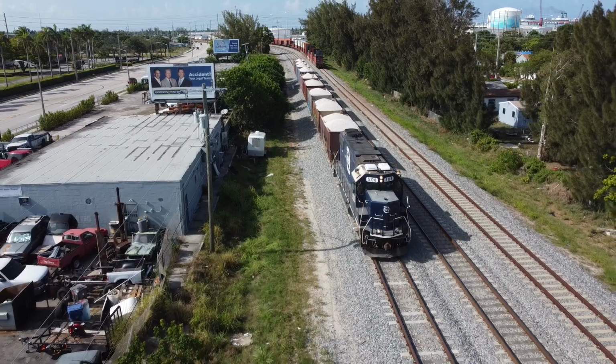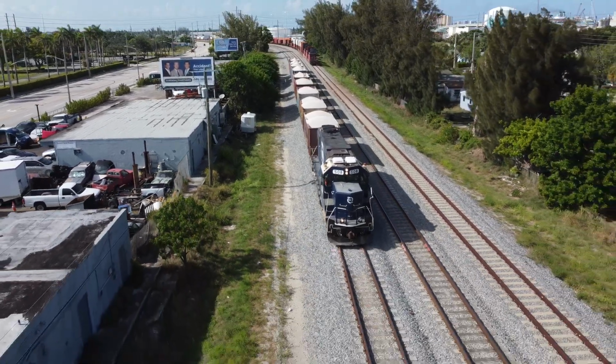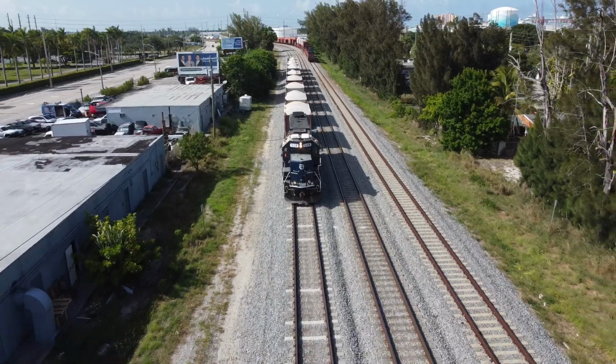I can't wait till Brightline service starts to Orlando, and I'll definitely do more. But not a bad day for a few hours in South Florida on a Saturday.